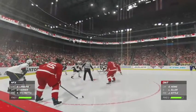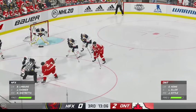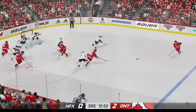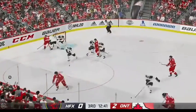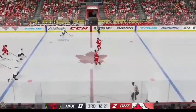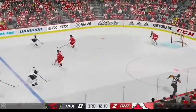Plenty of playing time left in this frame. We've got a 2-0 game here tonight. Ehlers won the draw. Handles the puck at the point. Oh, couldn't finish the job. What an excellent opportunity, Ray. They worked their way into good shape. He's just not able to beat the goalie.